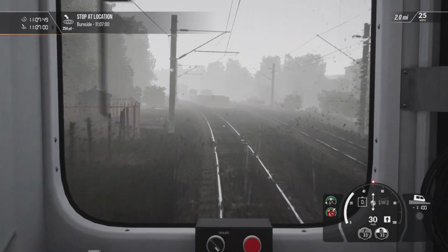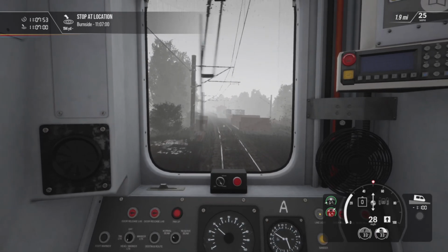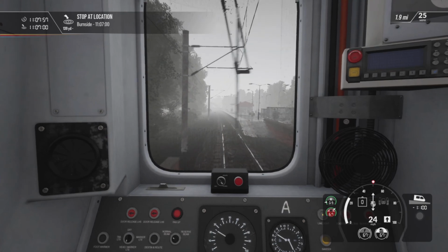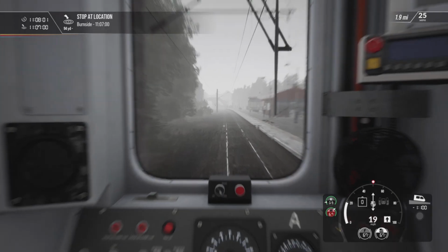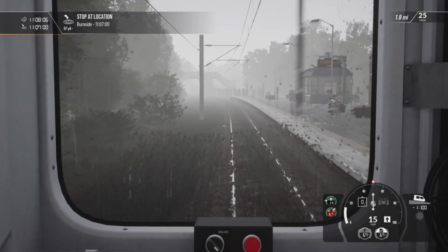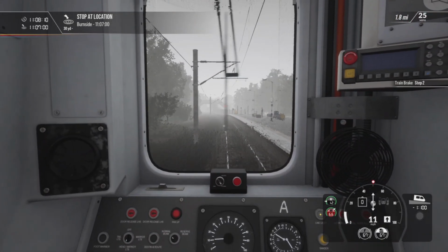There's an island platform, this one. I think it's island platforms now for the rest of the stations into Glasgow. And that's the thing I like about the Newton branch. Most of the stations have platforms either side, so it's much easier to actually see the stop markers. But still cool having island platforms.